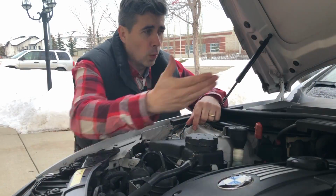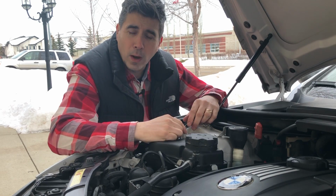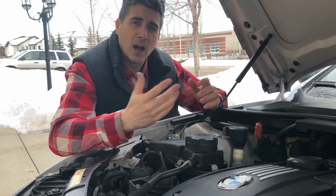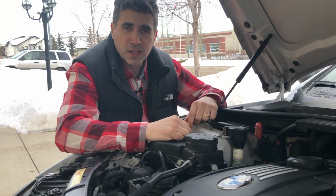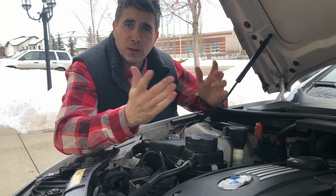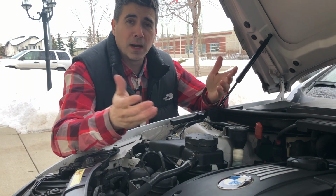How about windshield wipers up here, for example? Easy upsell for those guys. Oh yeah, how about a set of wiper blades? We can replace that for you. How much? Oh, $42. Well, guess what? You go down to the local hardware store, pick up a set of decent blades for $15. Do it yourself. Takes 20 minutes of your time. Said and done. It's always just money in your pocket.